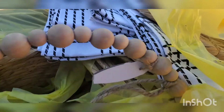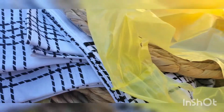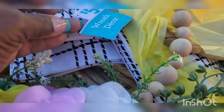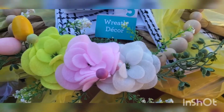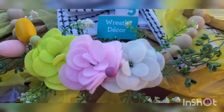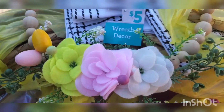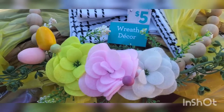Let me tell you all, I have been eyeing this. Well, not eyeing it, but every time I come into this Dollar General, I see this Easter item. Look, it's Easter. But what I believe they did was cut the part off that says Easter and was trying to sell it regular. So every time I come in here and I pick it up and they ring it up, it shows $5. I'm like, look, Easter's been gone. Why are you guys still selling this for $5?